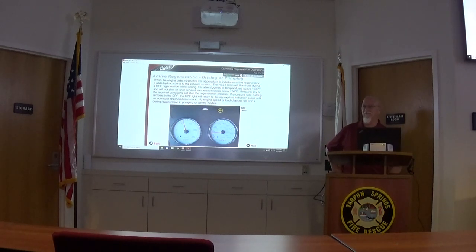All right. So that one rarely gets up to high speeds. Where this truck is located is primarily residential. So you're not going to get above 35 miles an hour ever. Yeah. So the important regens for you are going to be the ones you do at the station.